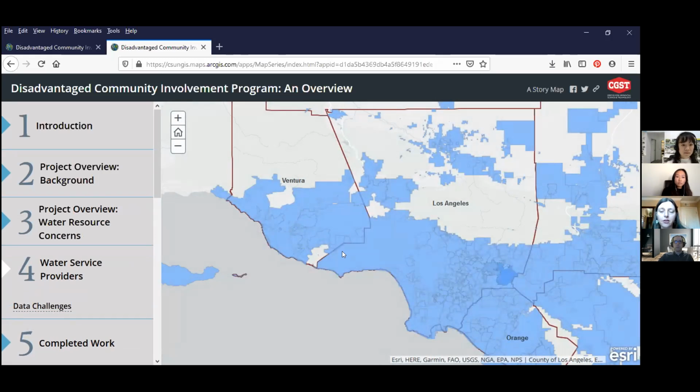Service providers obviously come into play based on their role in management and supply of water resources. You can see this is a quick snapshot of the approximately 600 water service providers that overlap the study area. It's a messy data set. There's a lot of work that needs to be done.